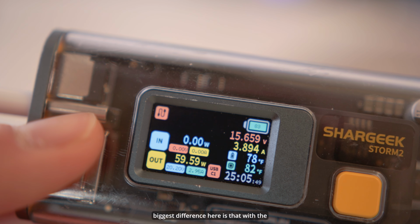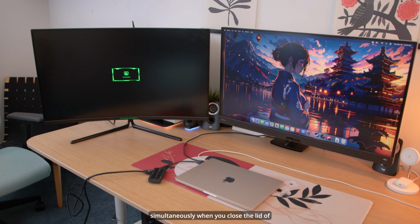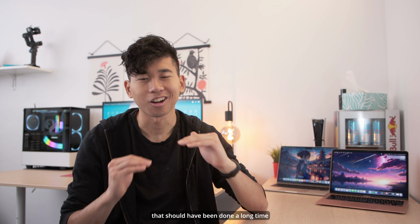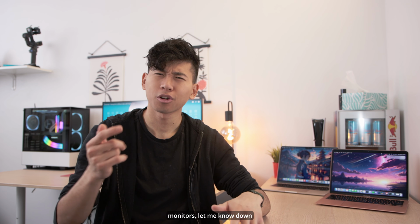The biggest difference here is that with the M3, you can connect and use up to 2 displays simultaneously when you close the lid of your MacBook Air, and this is useful for work professionals or creatives who may benefit from using 2 monitors. Now I think this is a feature that should have been done a long time ago, but we all know Apple is very stringent on their features. Anyways, if you are someone that does benefit from using 2 monitors, let me know down in the comments below.